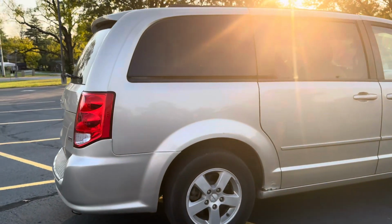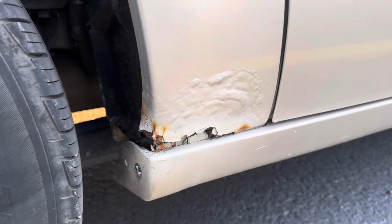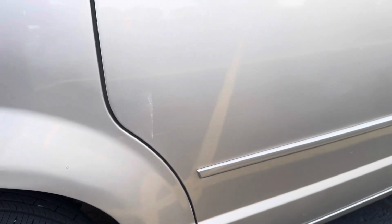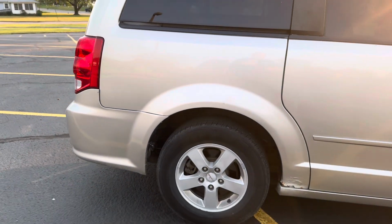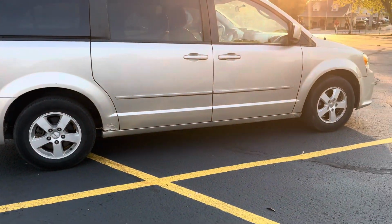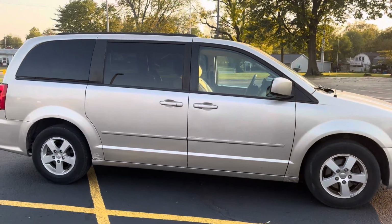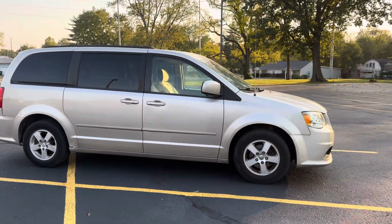Like I said, on this side you've got the same thing going on. Again, if it runs and drives good, I need this thing to last me a year. So I could probably fill that and Bondo it and sand it, and it would look good from 30 feet away. Other than that, it's not a bad van. The headlights all work. Everything works, and it blows ice cold air. It's got some warning lights on in the dash.